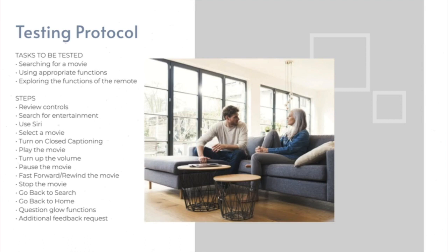Users were first asked to use the original Apple TV Siri remote to search for a movie and then perform the following basic functions: play, pause, rewind, fast forward, turn up the volume, lower the volume, and turn on closed captioning. They were also asked to explore other functions on the remote, including navigating back to a previous screen, going back to the home screen, and using Siri.